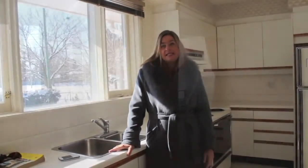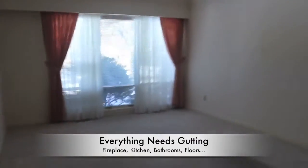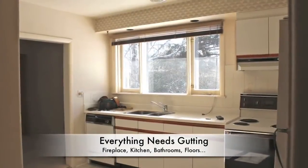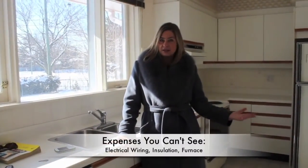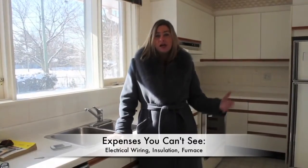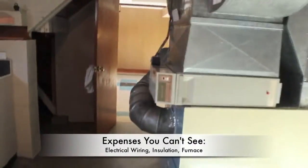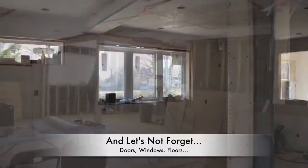Let me show you what we're going to do. This house needs lots of renovation. We have to go back to the studs and insulate the whole house, taking out fireplaces, kitchens, bathrooms, everything. The things you cannot see: electrical wiring is outdated, has to be redone. Insulation has to be redone. The furnace is an oil furnace, removed, replaced. Of course, we're replacing doors, windows, flooring, everything.